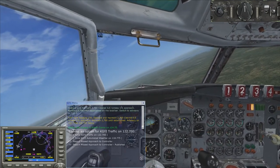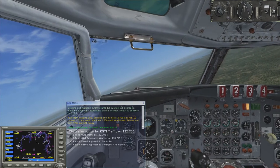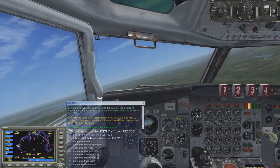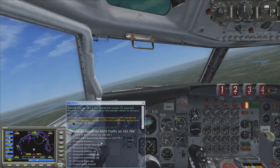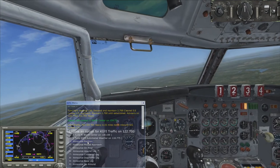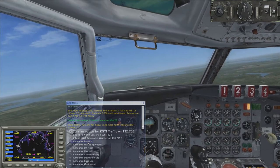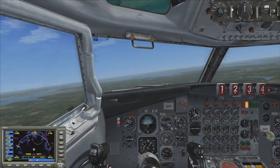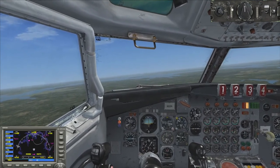Cessna 269er, contact Fort Worth Center on 124.75. Kilo Golf, Yankee India, traffic NM 701 heavy is 22 miles north, inbound ILS runway 17 left.